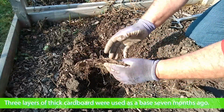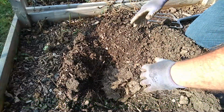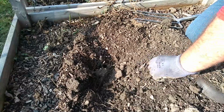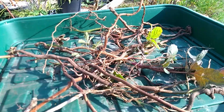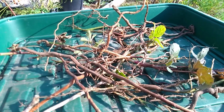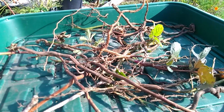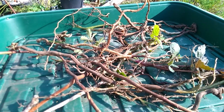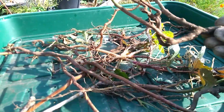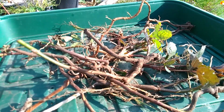This is the cardboard from the base. It's dry as anything. That's the bramble and bramble roots we've taken out. After I stopped filming, I dug down maybe another 6 inches and just pulled some of the older roots out, like that. That will do.